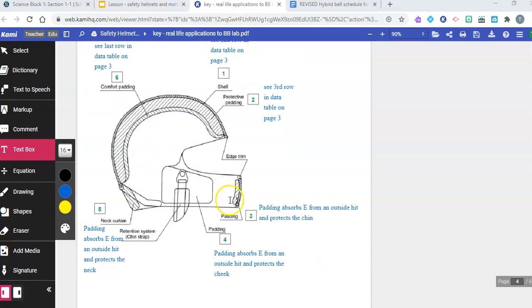But if we look at this particular bike helmet or motorbike helmet, you have a padded area here in front of the chin, a padded area here next to the cheeks, and then a padded area in the back that basically is a little flap and it covers the neck, specifically the portion of the spine that we call the neck. All of them, again, the key word here is padding. So padding would be the same job as you see here for number 2 or even number 6, right?